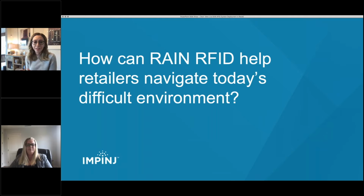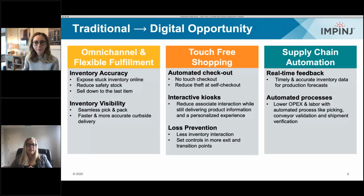How can RAIN help retailers navigate today's environment? I think retailers need to continue to invest in data and information that can inform their operations, which leads to this elevated shopping experience, whether it's online or in store, and ultimately helps them run a more optimized business. And to me, that investment is RAIN RFID.